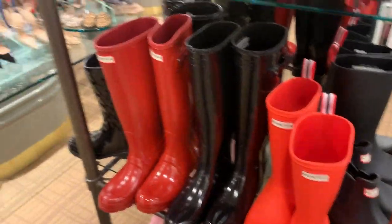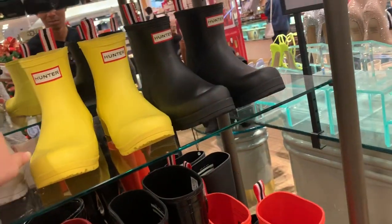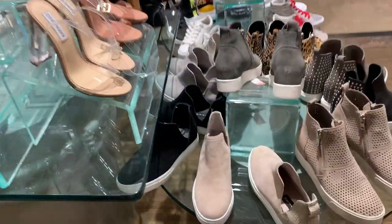In the shoe store, what are your thoughts on these boots? But see, I like this short size. I don't really like that, but I like the short, but with that metallic pink color. Okay. We're looking at some shoes. There we go.